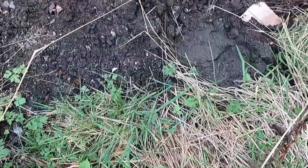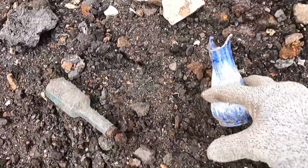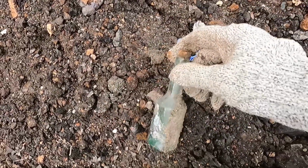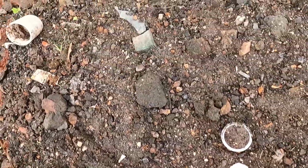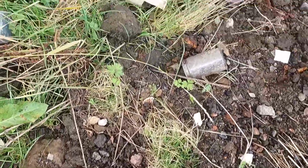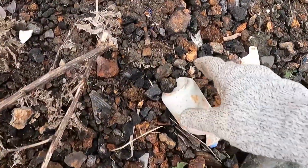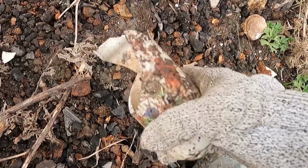Let's have a look up on this little tump. I'm out of puff because we've just walked quite a way to find this. And there's a pretty blue jug and a little bottle with a cork still in the end. Let's go for a wander. See if there's anything else exciting. Oh, look at it all. There's lots of excitement too. That's very pretty. Shame it's in such a bad way.